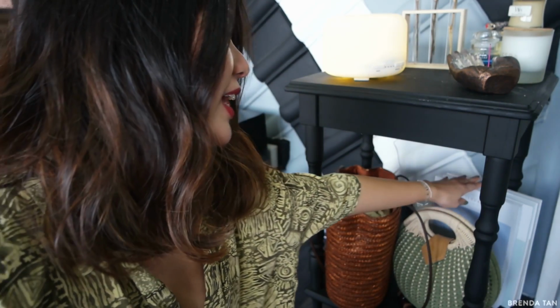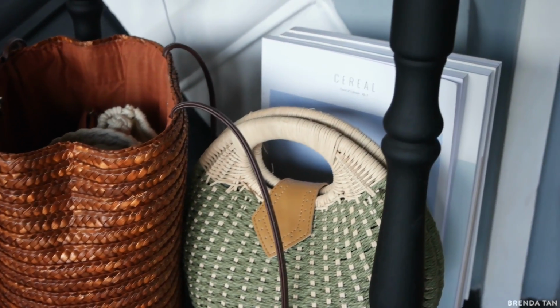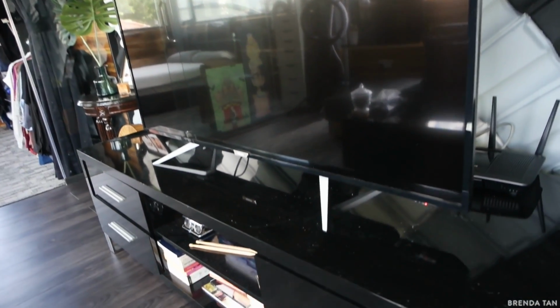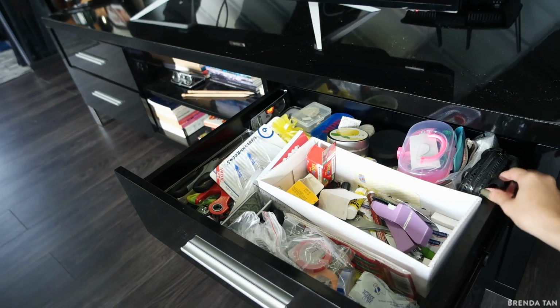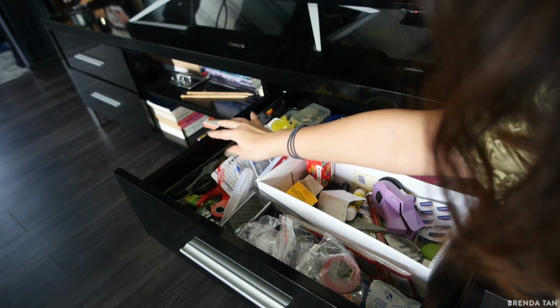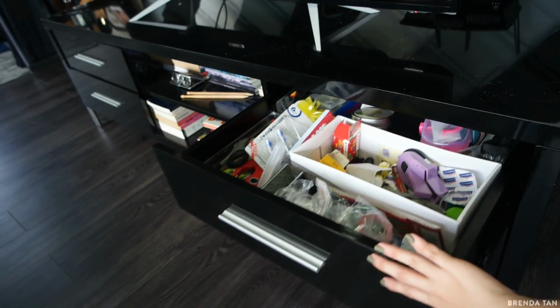And these are prettier bags, I love this one especially. Then I have magazines at the back here. I have two Kinfolks and one Cereal. This is my TV, and this is my console. So right here, it's very, very messy, but it works for me. Random pieces of stationery, fabric scissors, belt punches, that kind of stuff.